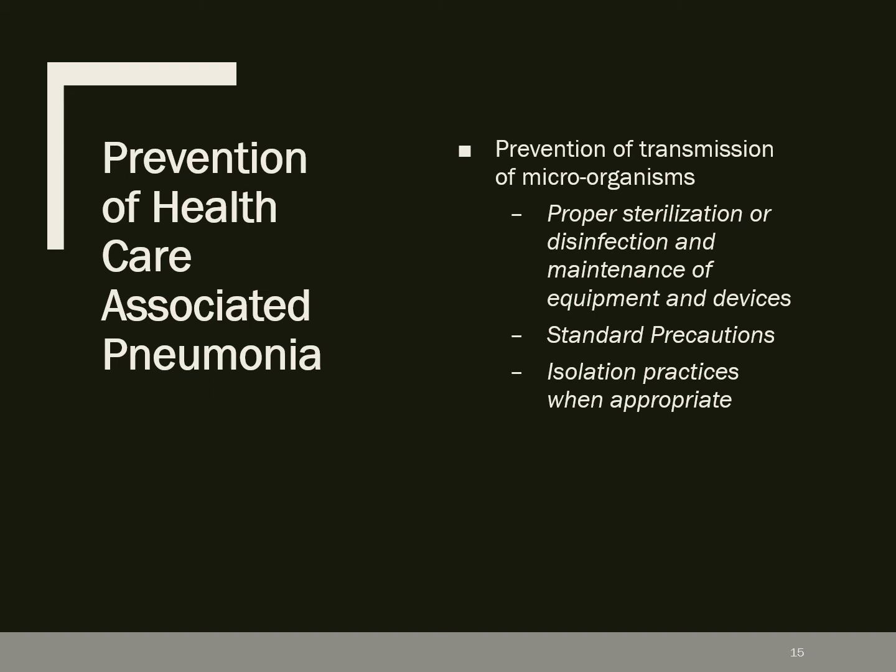Second of all, we need to do infection control surveillance. You need to look at different cases of pneumonia in the NICU and then determine trends and try to help identify outbreaks and other problems that occur. So routine surveillance of cultures of patients and equipment should be performed.